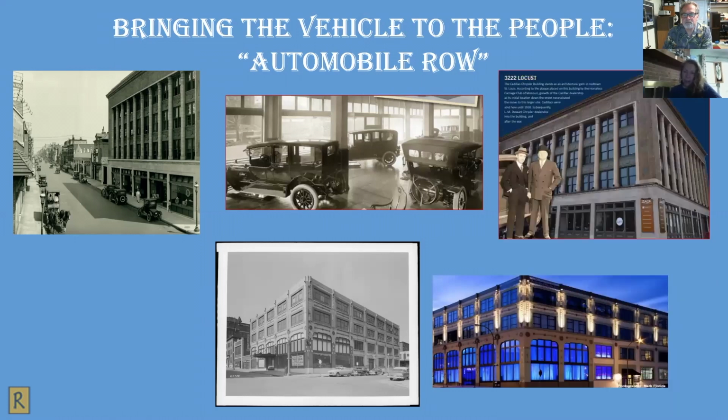You can see here with the address of 3222 Locust, the second Cadillac building built on Locust Street. Now it is home to a great restaurant on its first level and lofts on its upper levels.